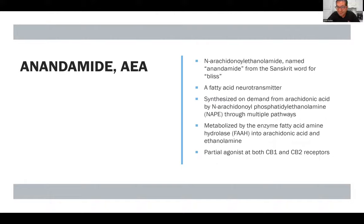but it does produce some of the downstream effects that you would expect from it. We also have 2-AG, which is a derivative, again, of arachidonic acid. It's also produced on demand on the post-synaptic side. There's no evidence of vesicle storage. It acts in a retrograde fashion, being released from the postsynaptic terminal and traveling across the synaptic cleft to bind at the CB1 and CB2 receptors.